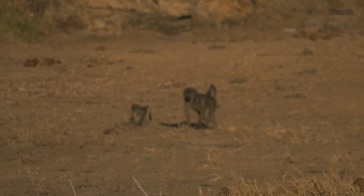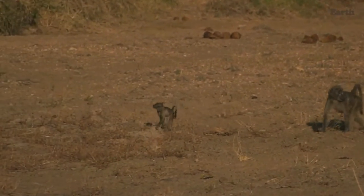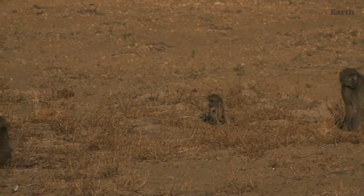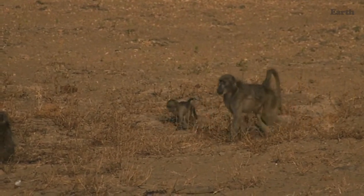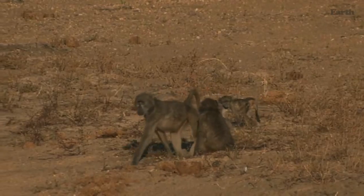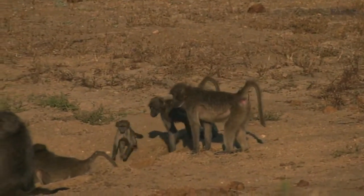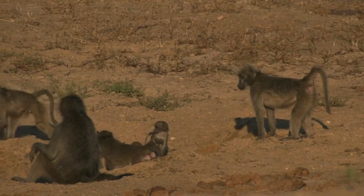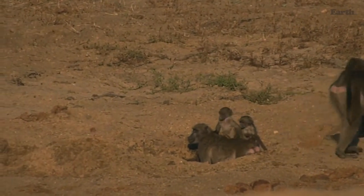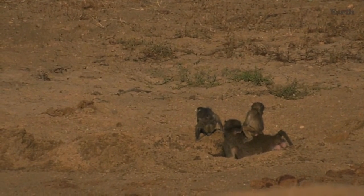Now, it's amazing to see this sighting, because these baboons are going down to where the elephants dug a little bit earlier in the water, in the river. And so with the elephants digging, of course, they are opening up the water for the kudus, but also for these baboons to come down and drink. Just watch, this little one got onto Mom's back.